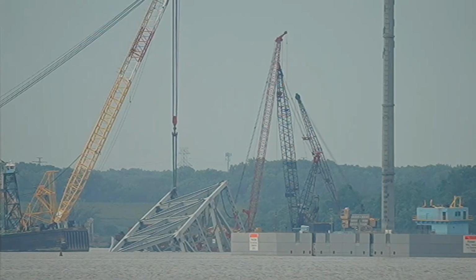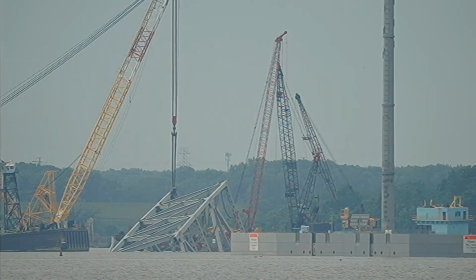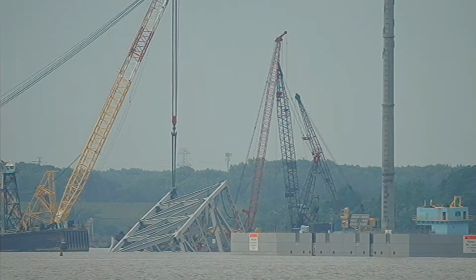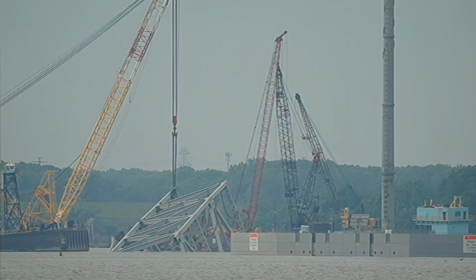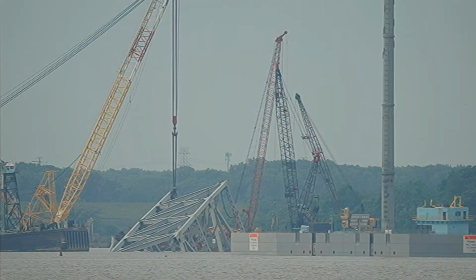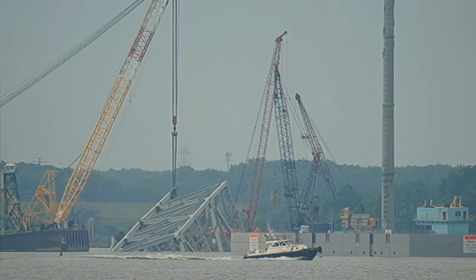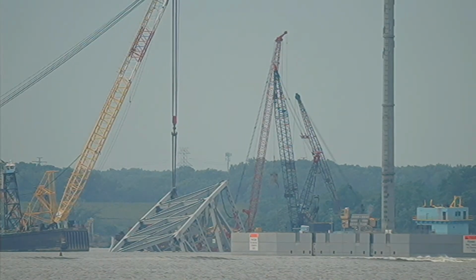The Chessie looks like she may be working on a partial lift. Derek, those two, it looks like over on the side, you guys remember yesterday we saw them swinging that chain over. And they may need that chain to adjust the rigging to try to level out that piece, if that is in fact what they're going to do.